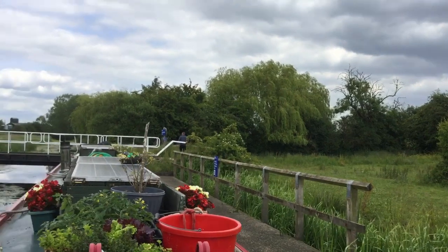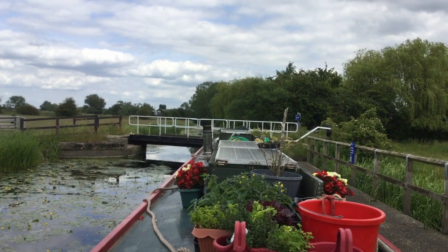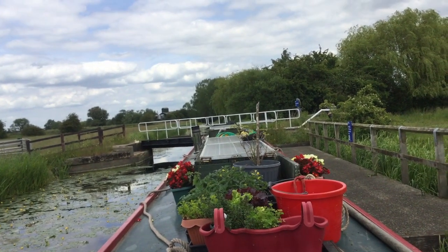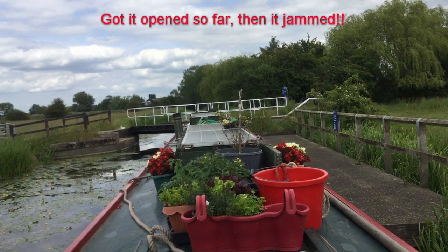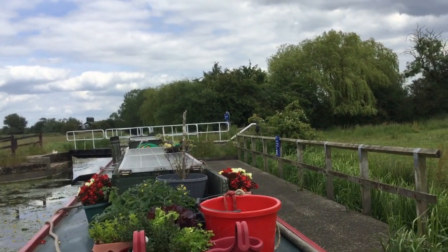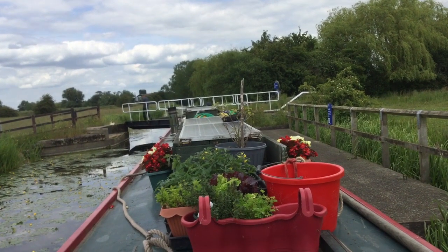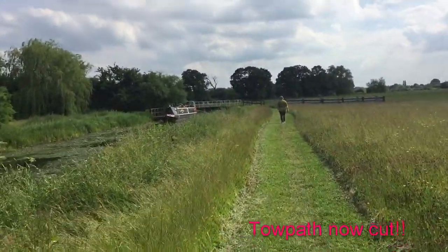So we're just going to go through the swing bridge and moor up the other side, because we don't want to do much more today. Looks like it's hard work, this swing bridge as well. I'm glad I'm not doing it. Oh yeah, he's getting his back into it. Glad you're doing it. Swing bridge number 1.